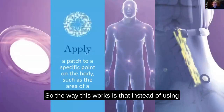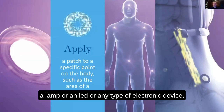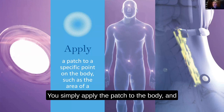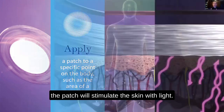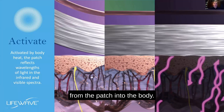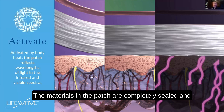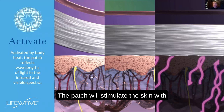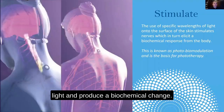So the way this works is that instead of using a lamp or an LED or any type of electronic device, we're going to use a passive patch. You simply apply the patch to the body, and the patch will stimulate the skin with light. So we're not putting any chemicals from the patch into the body. The materials in the patch are completely sealed, and these materials are activated by your body heat.